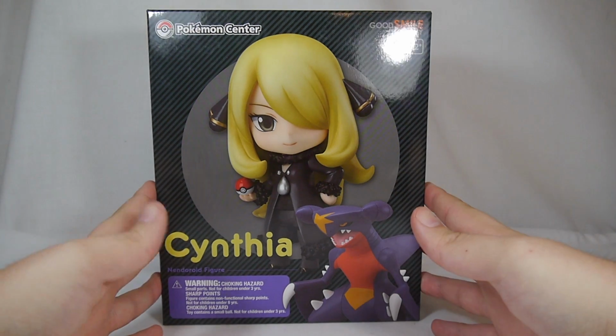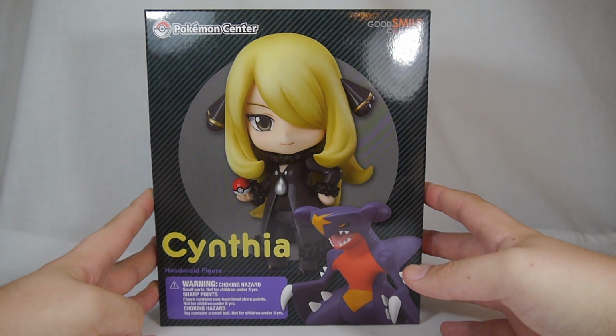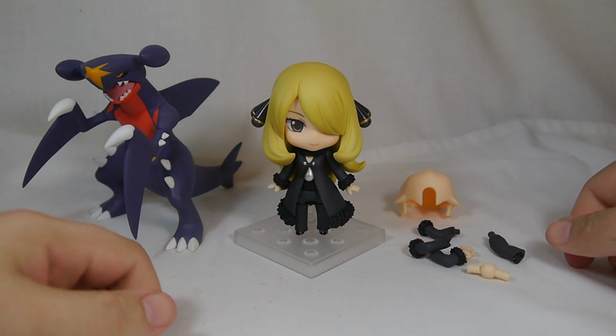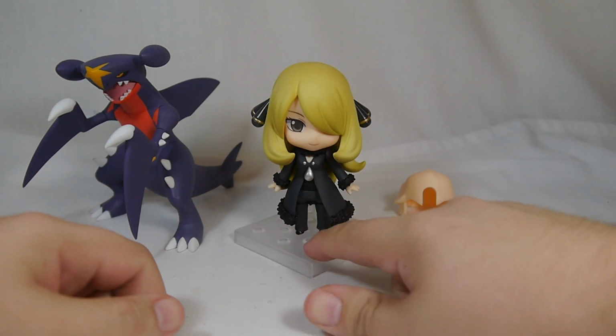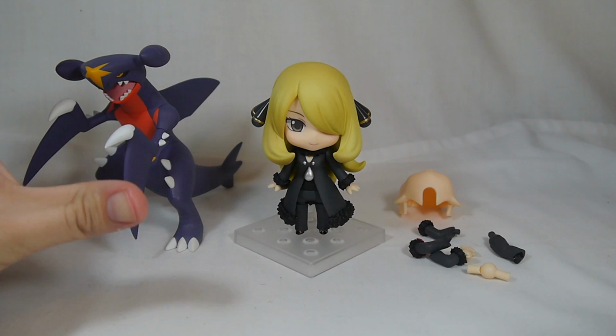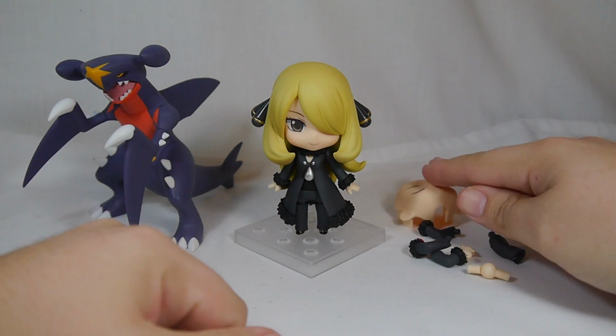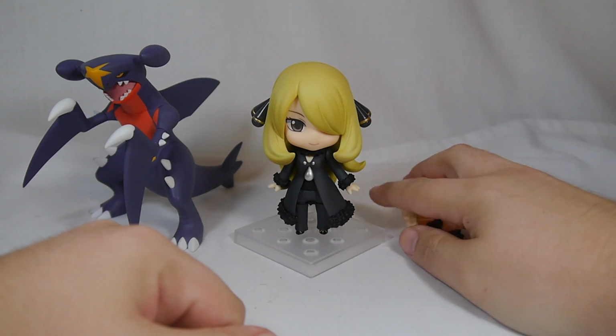So without further ado, let's go ahead and get this open and take a look. Okay, so here's everything included with the Nendoroid Cynthia. You get the figure itself, a stand, a wonderful Garchomp figure, and we'll get to that in a moment, as well as a number of accessories, which we'll also get into in a moment.